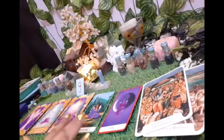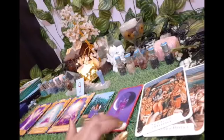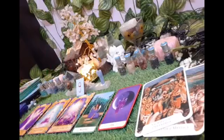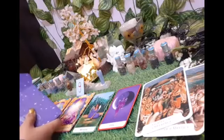But these are the blockages which are actually delaying the process, delaying the results. So please don't do that. And coming to Unity, I'm getting multiple energies by Unity. I can't come to a single conclusion. Let me see. I will take this one for this. Why is the Unity card here, guys?